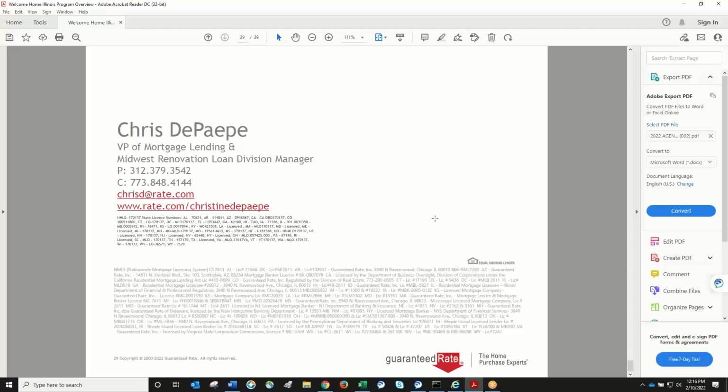Investment, 1 unit only, no flips. So I'm going to keep stressing, say I'm an investor. I want to buy a $200,000 home and just update the kitchens and bathrooms so I can get more rent. That's totally allowed as long as you hold it, meaning you rent it out. We can't flip it and sell it. That will dissolve our program. That's why I keep stressing that.